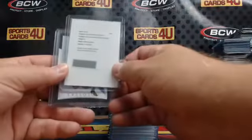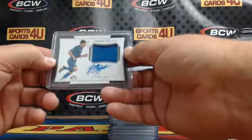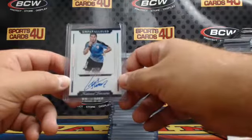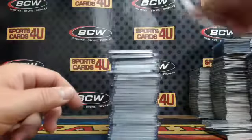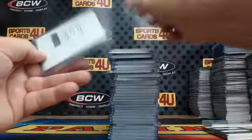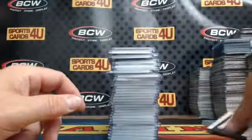Raphael Varane, card number 14, Century Collection material autographs. To 99, Andrea Belotti, Italy. Unparalleled autographs. To 25, Christian Benteke, Belgium. And 9 of 10, jersey number, Uruguay, Luis Suarez. Lasting Legacies autograph, to 25, Brazil, Rivaldo. And gold parallel, 23, Netherlands, Robin van Persie.